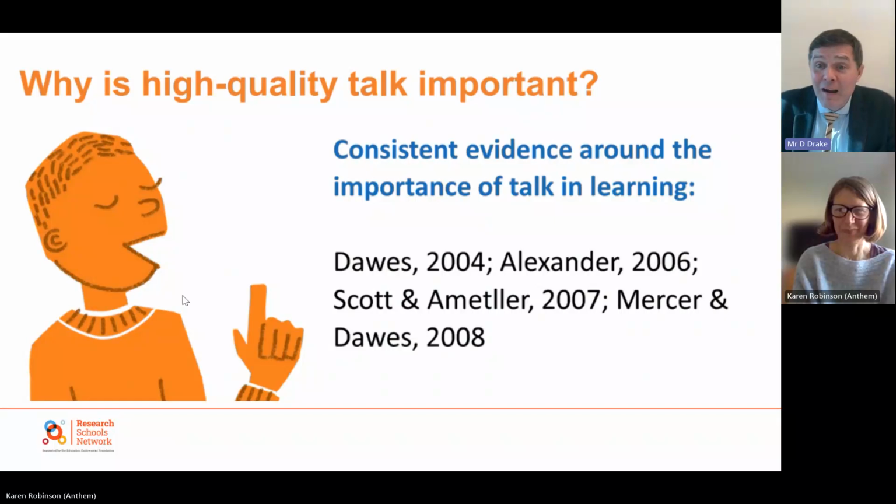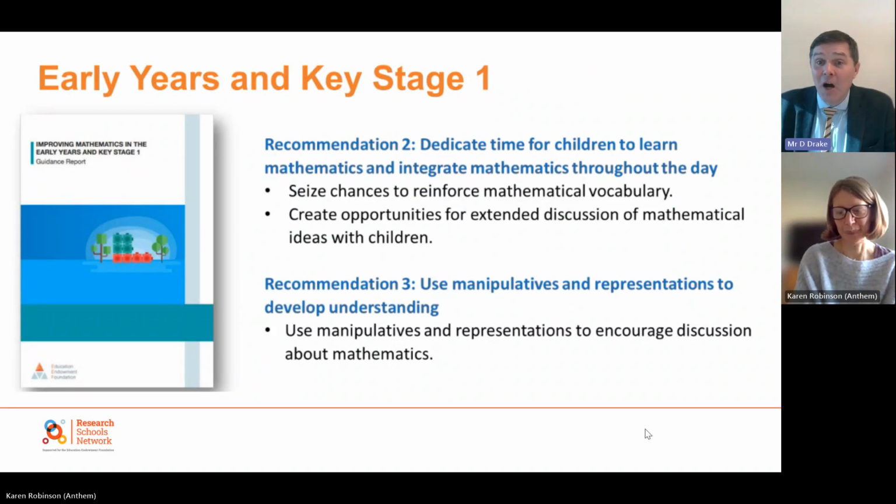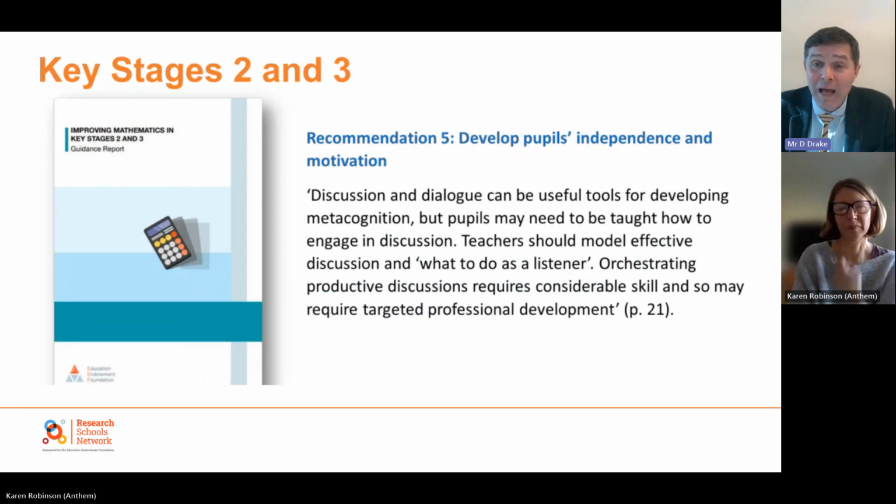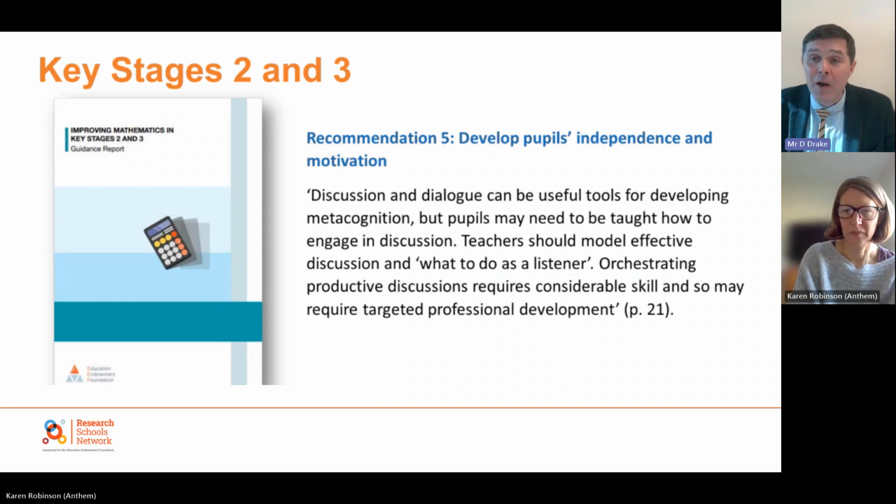So we've got some more evidence around why high quality talk is available to you. If you are someone who likes to engage with the research, wants to read through that and get the ideas from it, here's something else that you might want to have a look at to find a little bit more information. Obviously, within early years, there are recommendations about how we do that. And on the next slide, we've got it for Key Stage 2 as well, where there are recommendations in developing independence and motivation, which are going to tie in with students wanting to communicate. If they don't have the motivation to, they're not going to.